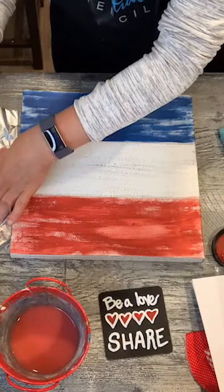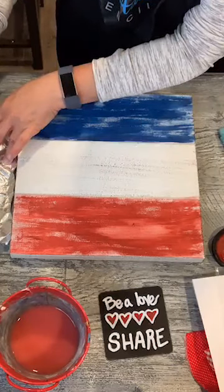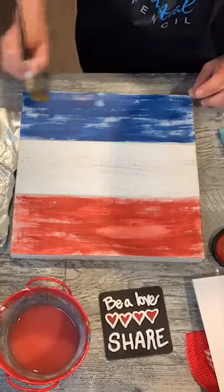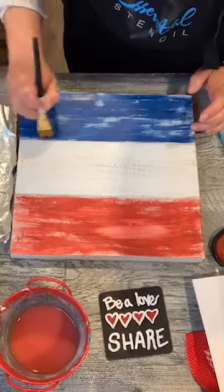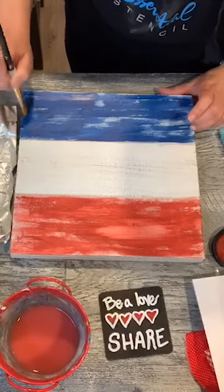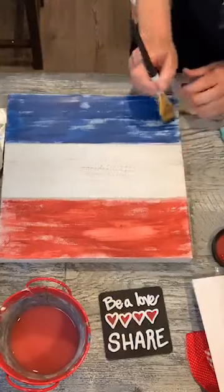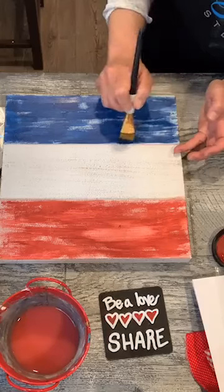I like scrappy looking, rustic looking projects, scratched up, mucked up, imperfect, wonky. I mean, you guys know my words, right? How many other funky words do I use to describe my projects? All right, there we go. I'm going to come in here and fill in some of this white. I don't want so much white to show.